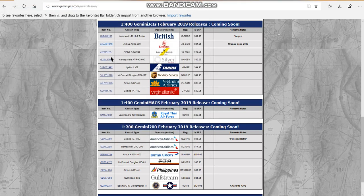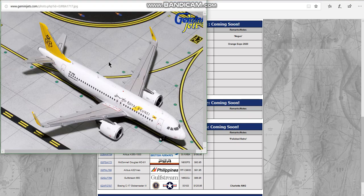Okay, next is the Royal Brunei Airways A320neo. Looks like a very nice model, but of course I will not be getting this one as I am an American collector.